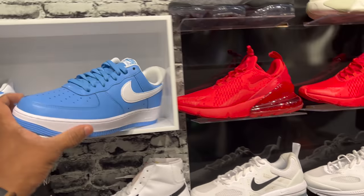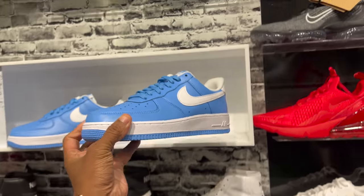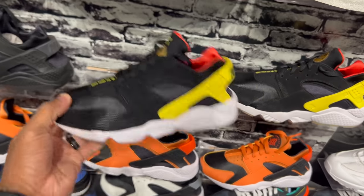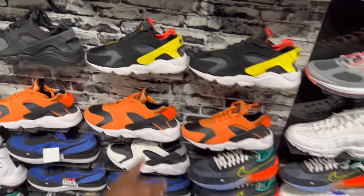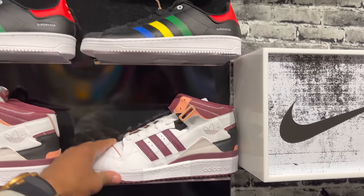Okay, they got the UNC Air Force One Lows. I actually like this color, but I'm a sucker for UNC colorways anyways. That's dope, whole bunch of Air Maxes, some Huaraches. I haven't seen this joint with the yellow pull tab on the back. I've seen those before. We got some Adidas in here, but these are funky though. Leather on here is probably good, yep, as always.